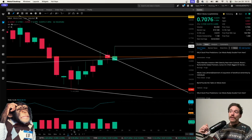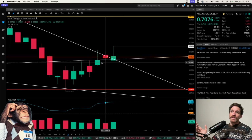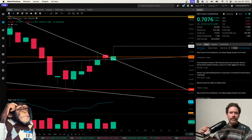I do think that looking on the daily time frame gives us a little bit better of a perspective and does suggest a reversal with these topping signals, unless we do get multiple closes above 70.5, or what would be really bullish, a breakout signal would be a close above 74.5 cents. So keep all of that in mind over the course of the week, as those are just my thoughts.